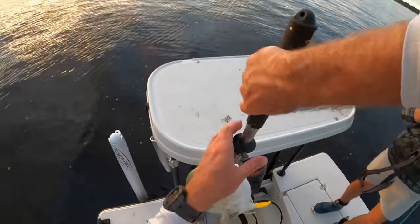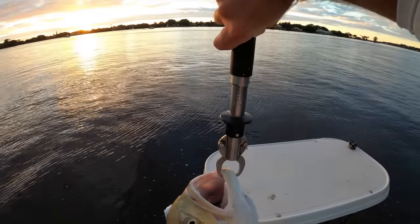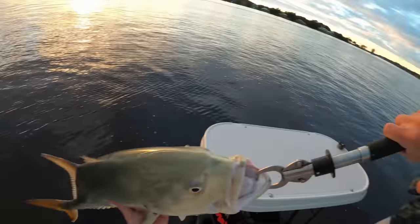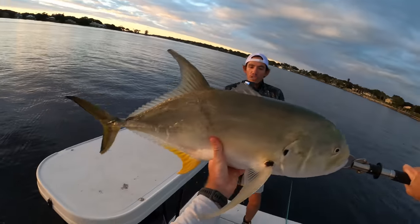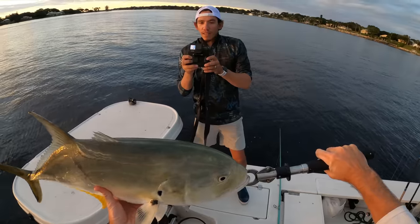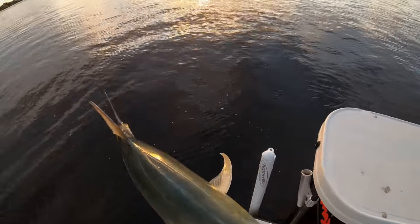Man, we got here. Right around 17. Dude, they're so fat right now. That's crazy, man. Look at that fish. What a wicked shot. Look at that fish with the light. That's so sick. Let's let them go. Let them grow.